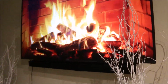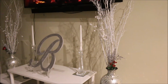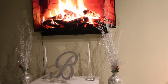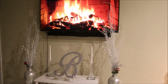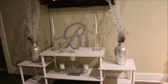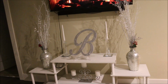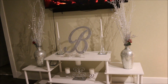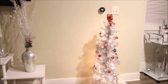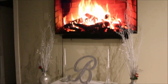Fireplace going. So that's that. Didn't really do much of anything to my TV stand. It's kind of still the same as it was, but I love it. Sometimes to me less is more. It's just super classy to me, very clean, has an elegant look to it, just sophisticated. The silver, gray, and white to me just looks really good.